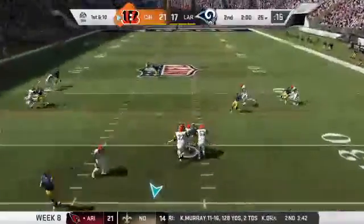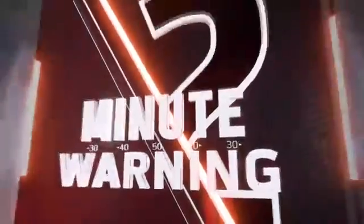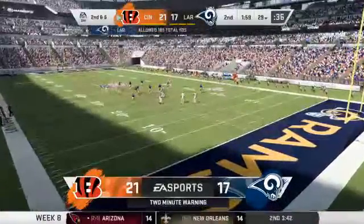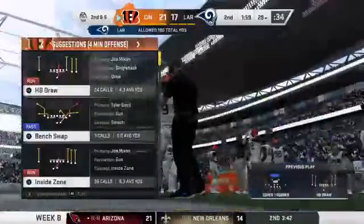Mixon gets the nod to start the drive. And from the 25, they work this to the 29, a gain of 4. Second quarter action with 1:59 remaining.